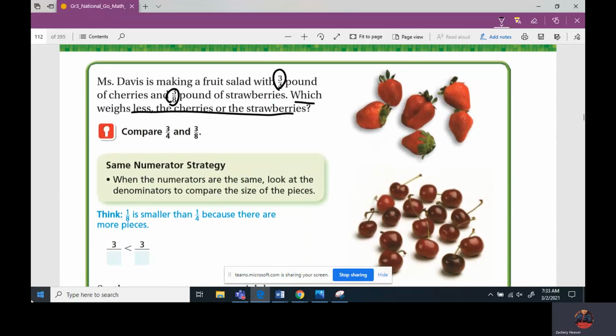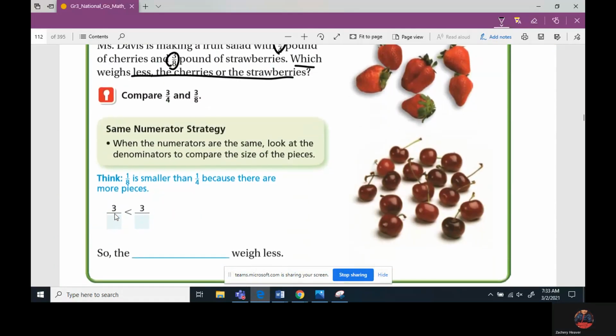We know the same numerator strategy. We know that the more pieces there are, the smaller they're going to be. So we know that 3/8 is actually going to be less than 3/4, because this is divided into eighths and this is only in fourths. These are huge pieces. So you're going to have 3 small pieces and 3 big pieces.